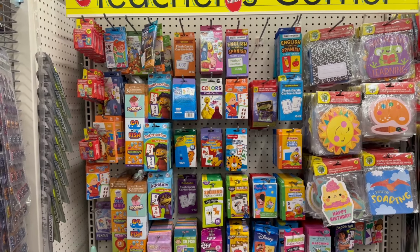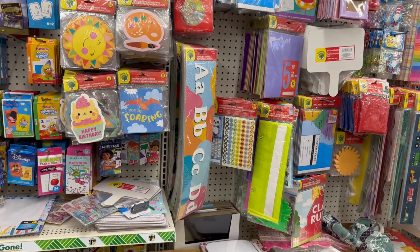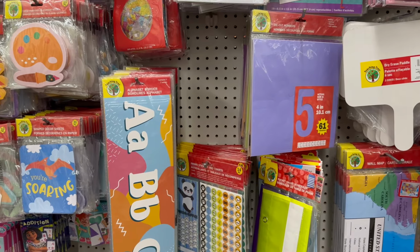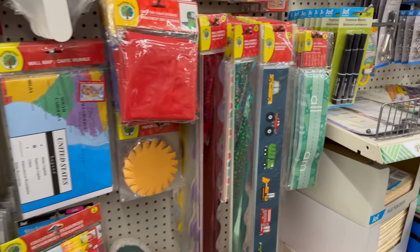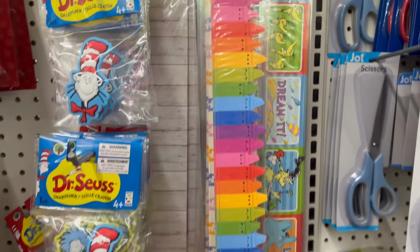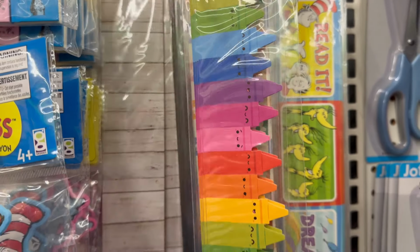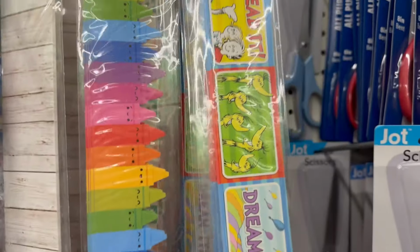So let's come over here and check out this area. This teacher's corner looks fabulous, you guys. They have a lot of fun stuff. It's pretty easy to shop in this area. You got the alphabet borders. Oh, what? It looks like they got the name brand socks here too, so I want to check that out. Look how cute this wall border is. You get 12 of them, and they're Crayola crayons, or crayons in general. You also have the wood looking borders as well. Some daisies, and of course, that is so cool.